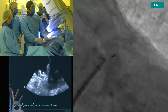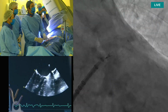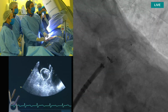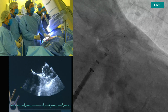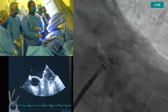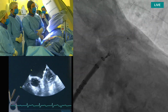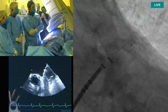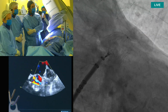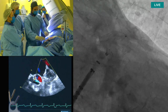Okay, so I'm just going to rotate the knob anti-clockwise. Let's keep the echo just on a normal view, please, at 45 degrees or so. So that's it. Yeah, all right. You can see the release. It didn't move at all. You saw it's rock solid on the fluoro, exactly the same position also on echo. So I think this is excellent. We can't do this better than this. It's completely occluded, I would say almost completely to the anatomical ostium even.